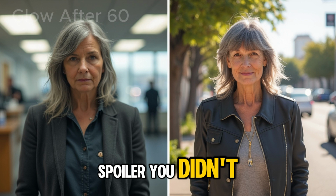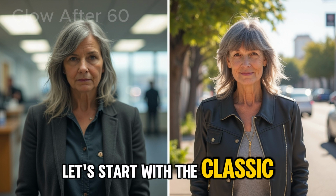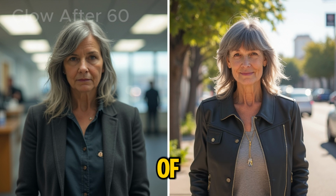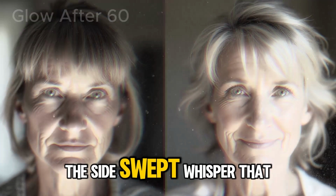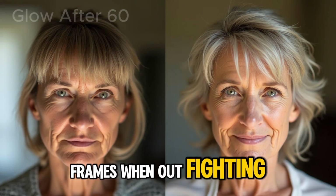Spoiler, you didn't. Let's start with the classic I thought I'd aged out of, until I saw how it actually works at this stage. Part 1. The side-swept whisper that frames without fighting.